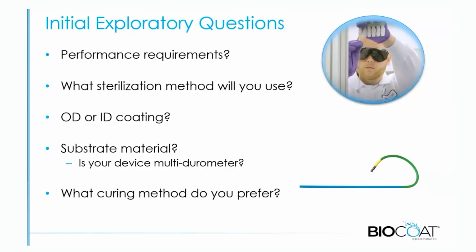Material choices can influence the coating performance, and I'll get into that in a little bit more detail. And then finally, do you have a preference for a curing method? If you have machines at your facility already that have a certain type of either thermal or UV coating, or if you're doing ID coating, typically a thermal machine is a better way to go.